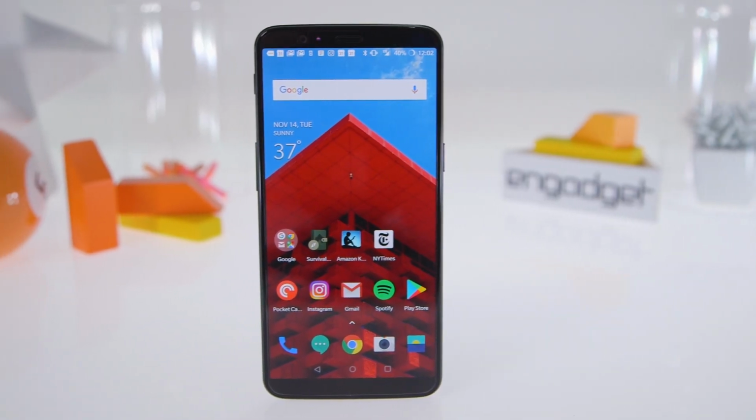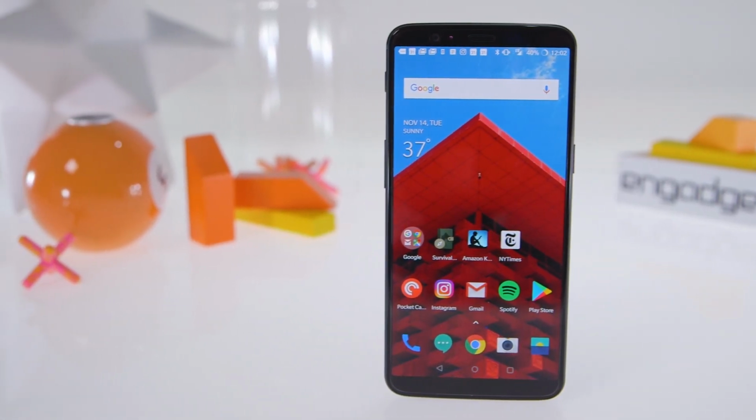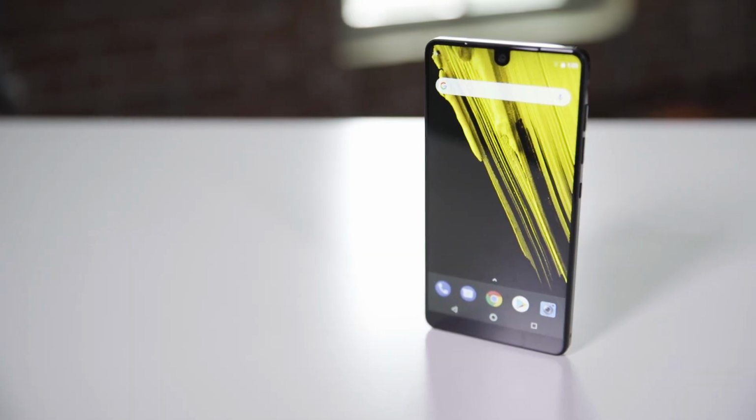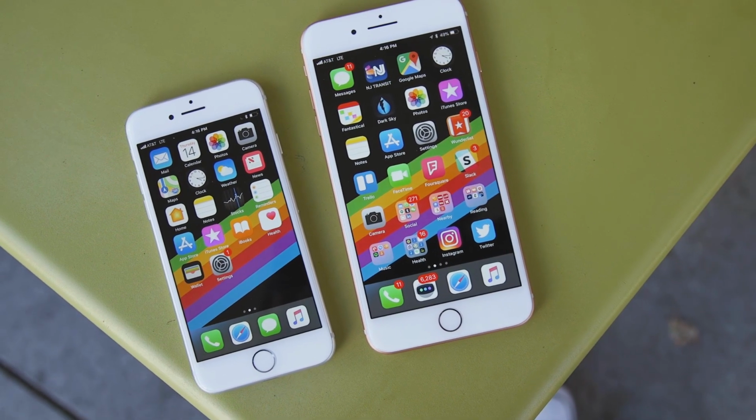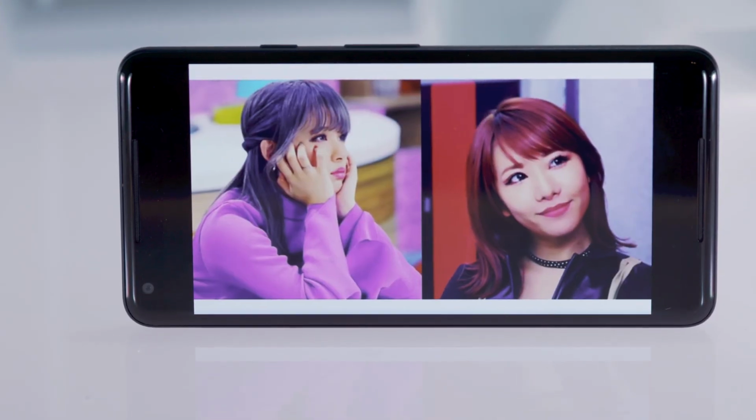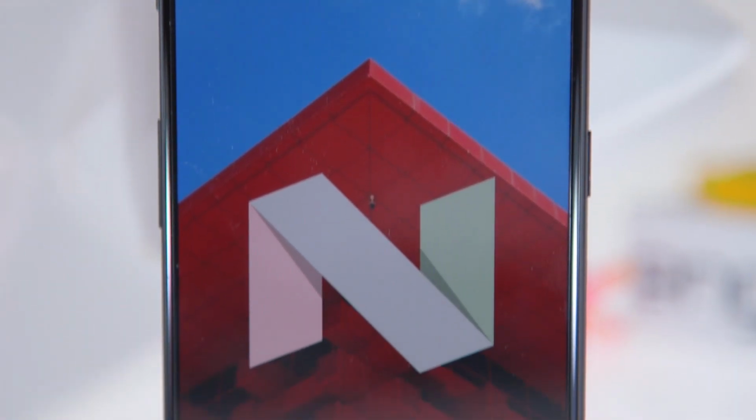And I just can't overstate how much better the 5T looks since there's less bezel around the screen. Lots of other phone makers have also moved in the same direction, and it makes more traditional phones like the iPhone 8 and the Pixel 2 just look dated. There are, of course, a few other differences.